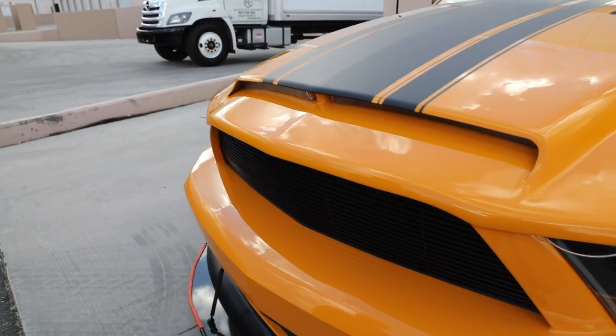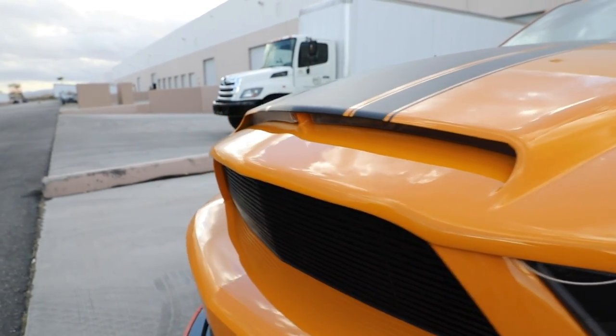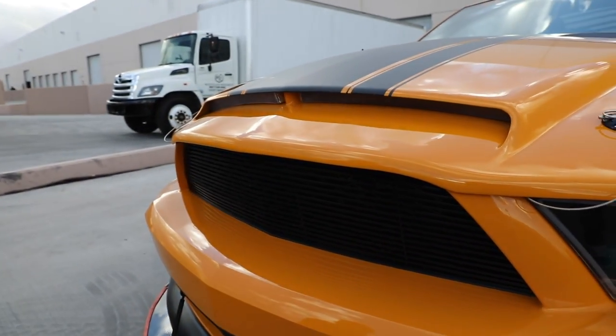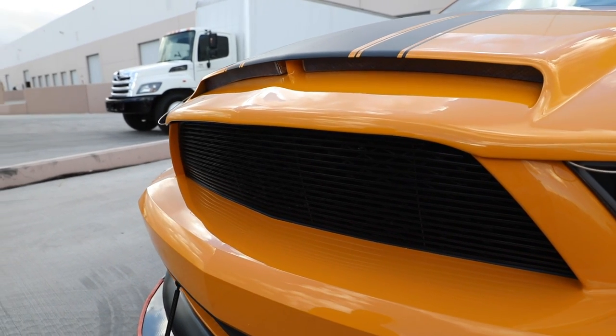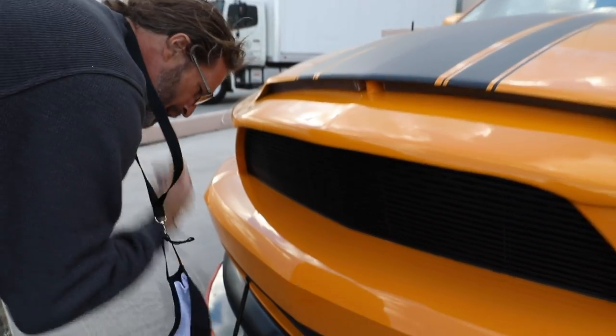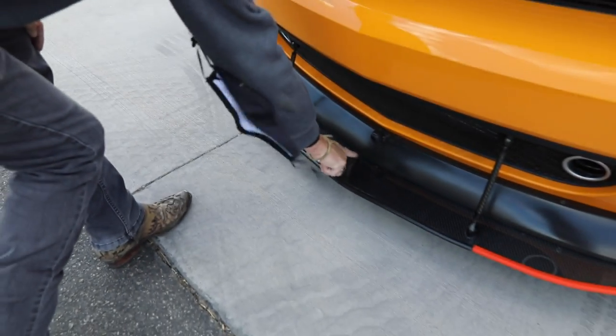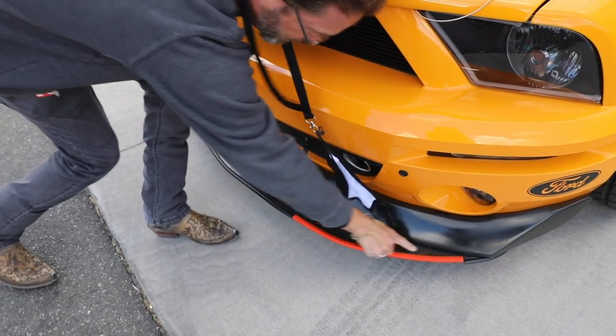It's yellow. It's beautiful. I'm outside right now. There's a couple little watermarks down on the lower spoiler, only because the water escapes a couple minutes later and the detailers miss it. So it leaves a little pool down here. If I put my finger on it, go like that, it disappears. Sorry about that. I certainly didn't want that to be in the video.